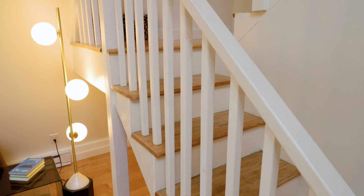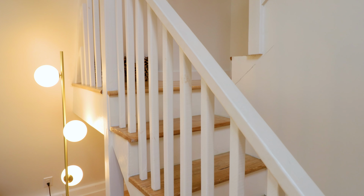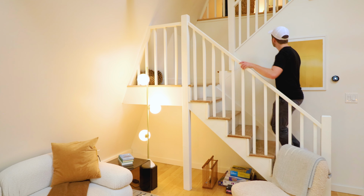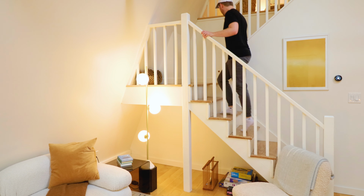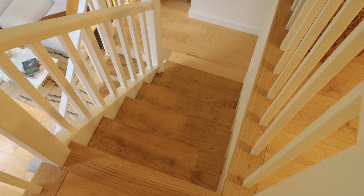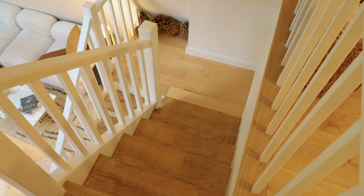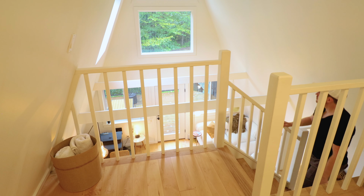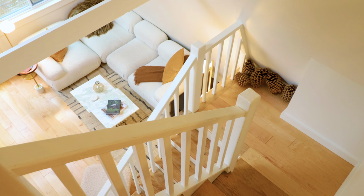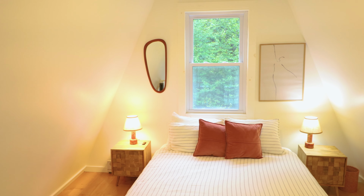We are now back in the main living room space because it's time to go up these stairs and see the loft bedroom. So I'm going to begin to head up. You have some pine cones here that are straight ahead, which was a nice touch. And I've seen some really steep staircases and even ladders in A-frames over the years, which I'm really not a fan of. This staircase was very manageable, no complaints.